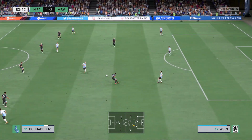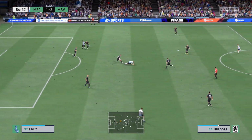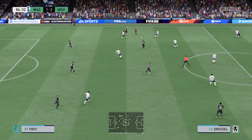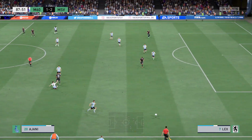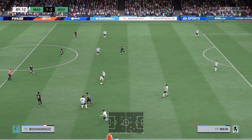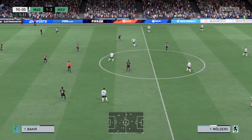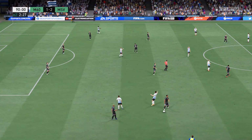Zalger. How can they find a late leveler? Struggling to keep the ball. Well, he's thwarted him almost effortlessly. Oh, he's given the ball away unnecessarily. Two minutes of stoppage time coming up. Well, they're sitting ever deeper. Ayani. And that is the end of the game.